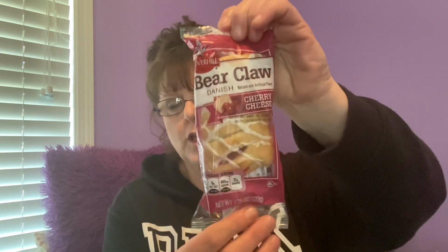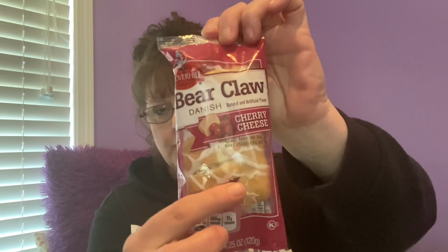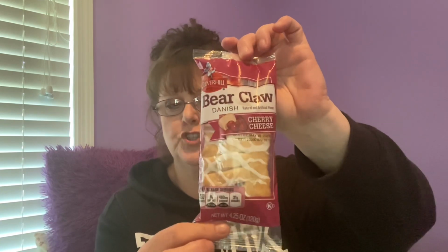Here is actually what they look like. Here you can see through the packaging. This one happens to be cherry. They have raspberry, blueberry, cherry, cheese. You name it, they have every flavor you can think of. But the only flavor I found yesterday was cherry. So I picked up 2 of those.